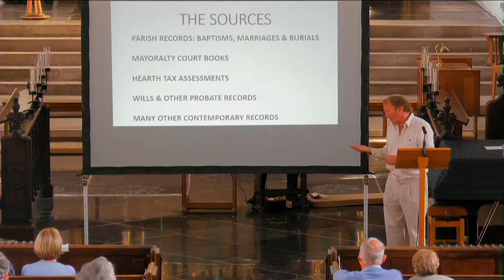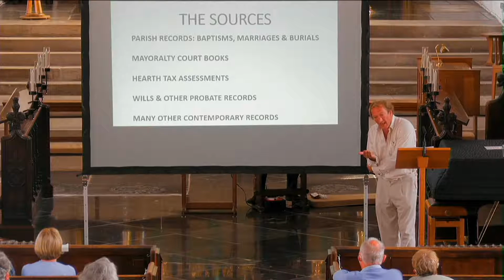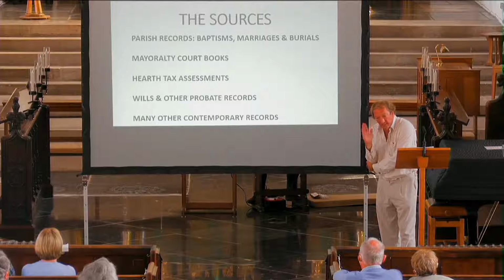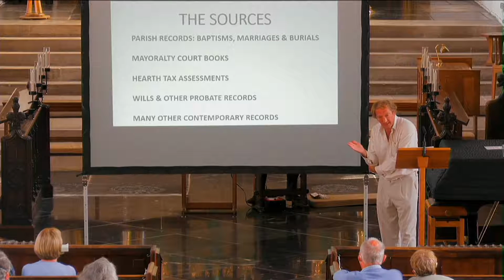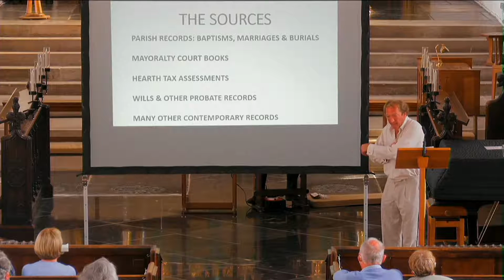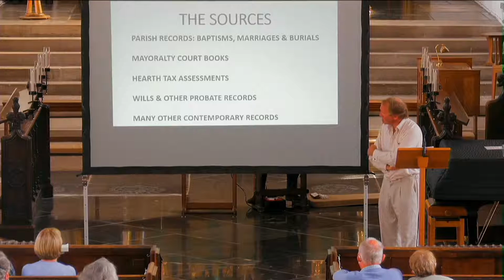For example, registers of the freedom of the city. If you're starting in trade, and this only applies to men in this period, you need to have the freedom of Norwich to trade. You can trade for 2 years and a day without it, but then you must have the freedom. This is basically signalling someone starting out their career, usually, although some people put the freedom off as long as they can. So there's all sorts of things to go at.